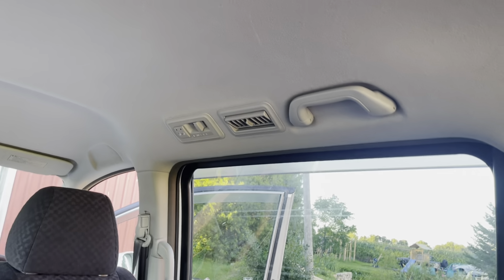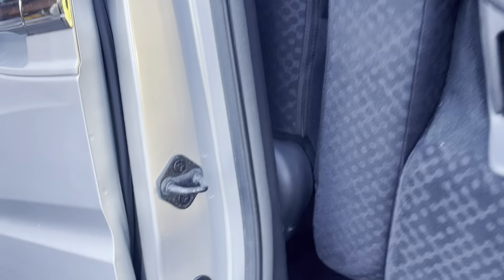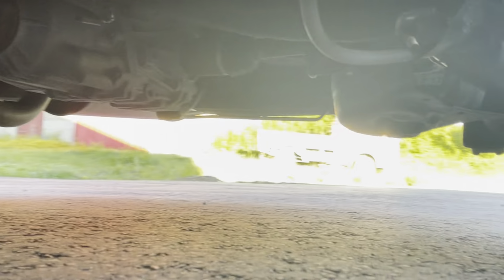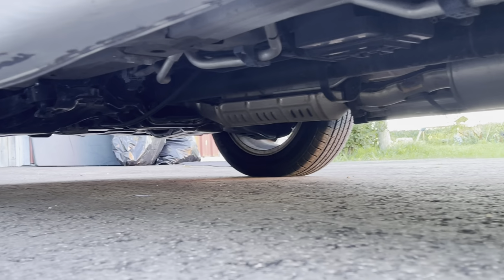There are rear climate controls, which are useful when the rear is switched up there. You have to turn it on from the front and then the rear control works. This one has 60,000 kilometers. Same dual pump rear diff as the CRDs. There it is. Very nice shape under there.